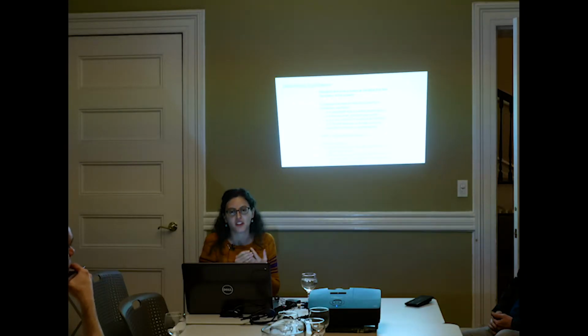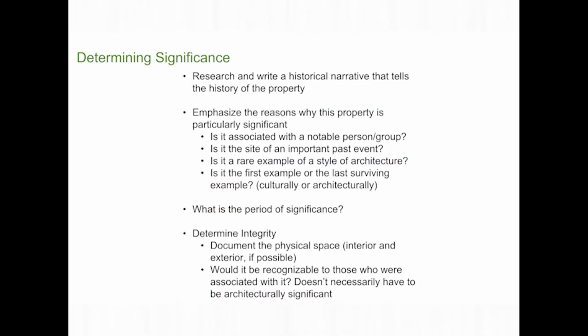So in determining cultural significance, or significance in general, you can research and write a historical narrative that tells the history of the property. That's relatively straightforward. But then you have to go further. It's easy to say this building was A, B, and C, but explain to the reader or a reviewer, if you're trying to list something, why was it significant?